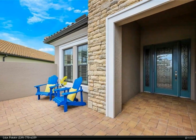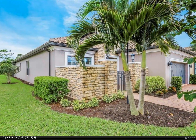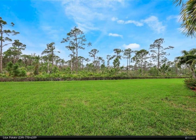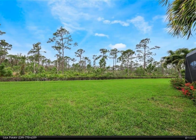The outdoor space will truly wow you. Fully equipped outdoor kitchen and bar with gas fireplace and oversized covered lanai that flows into a magnificent custom pool setting, with spa, water features, and gas fire bowls. The entertaining options are endless.